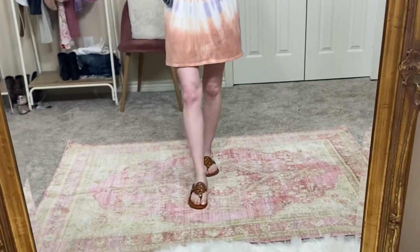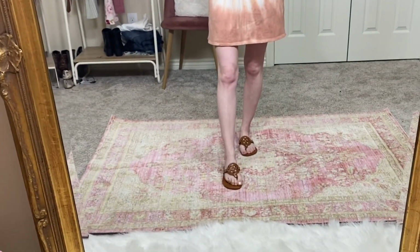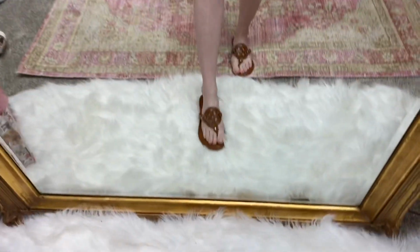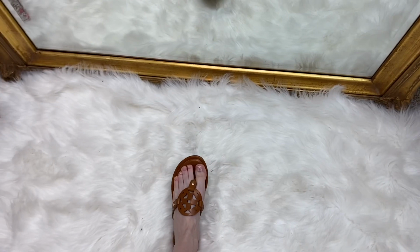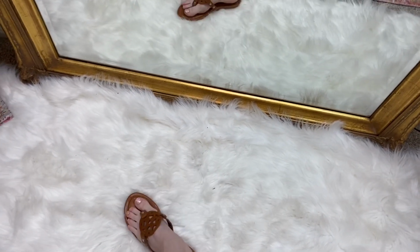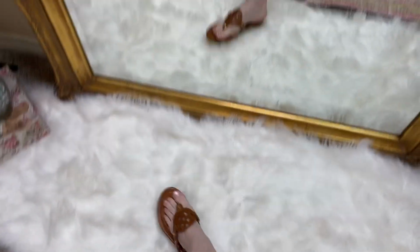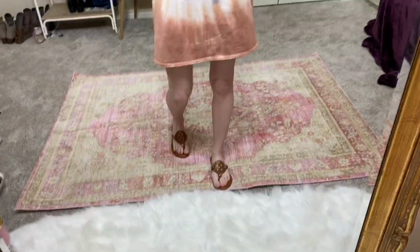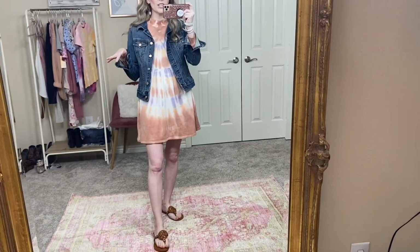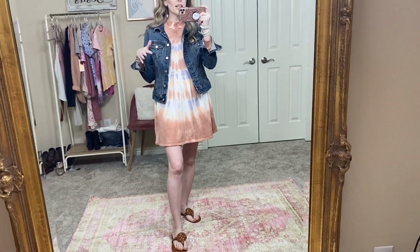I have it paired here with some Tory Burch dupes. These are not real Tory Burch sandals, just some little dupes. I'll link these. I think I got them on Amazon and they're really comfortable. I think I sized up a half size in these, but I will link them down below in case you're interested. This is just a really casual, fun way to incorporate the trend.